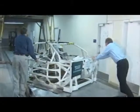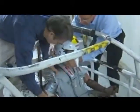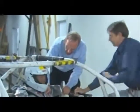But in 2000, stock car racing was confronted with another deadly dilemma, one that forced crash scientists to dissect the awesome force of a high-speed frontal impact. Coming up, researchers confront a racetrack killer head-on.